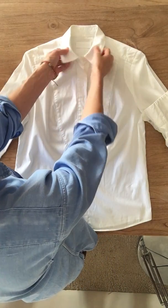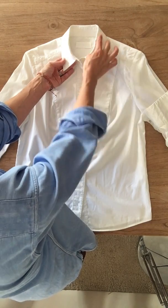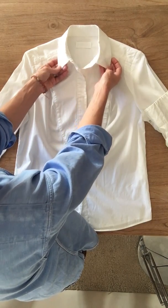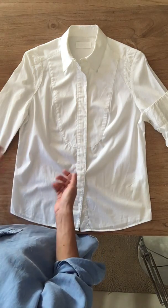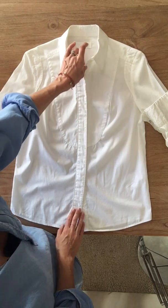So one of the key contemporary features of white shirts these days is that it's got a more narrow collar. This is a lot more flattering, it's a lot more feminine, it's more contemporary, and I think is a key feature of why you'd buy a white shirt.